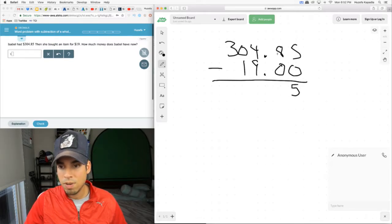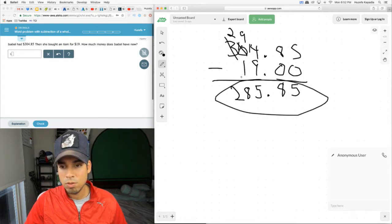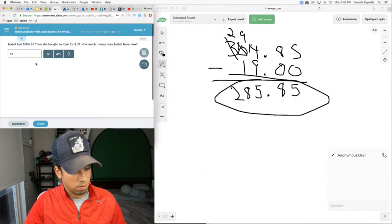5 minus 0 is 5. 8 minus 0 is 8. Dot. 4 minus 9. Can't do that. We got to borrow from the 3. This becomes 10. Make it a 9. And this becomes 14. 14 minus 9 is 5. 9 minus 1 is 8. 2 minus nothing is 2. 285.85.